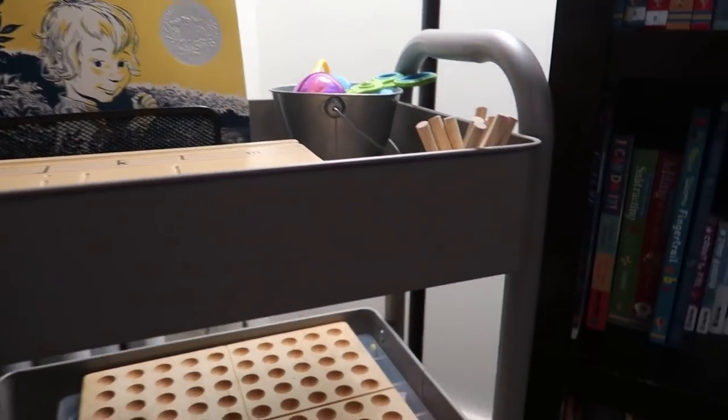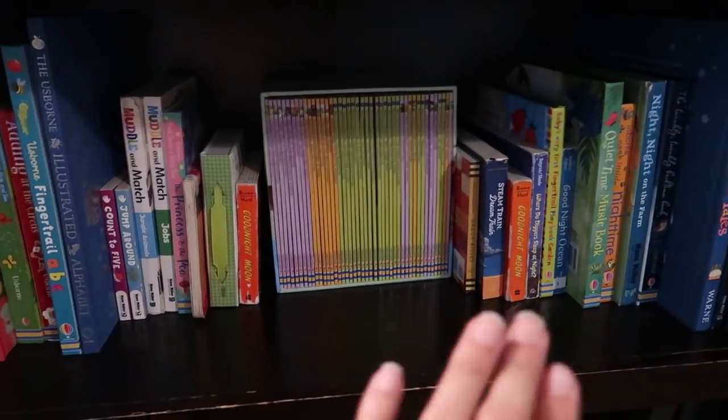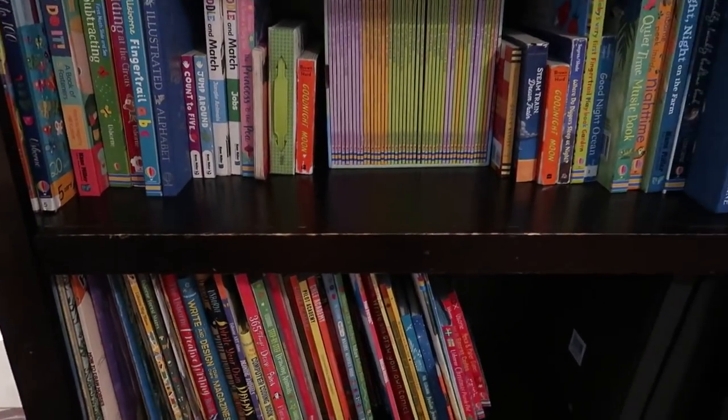preschool hour. Right off of this is her little preschool bookshelf as well. We have some bedtime books over there, and then some of her favorite books that I'll rotate out through there as well. And then down here are just the kids' workbooks.